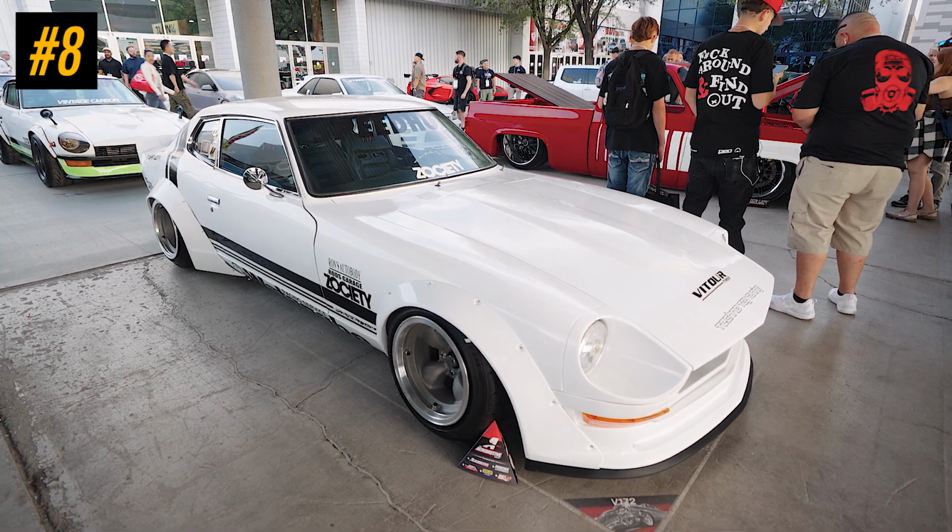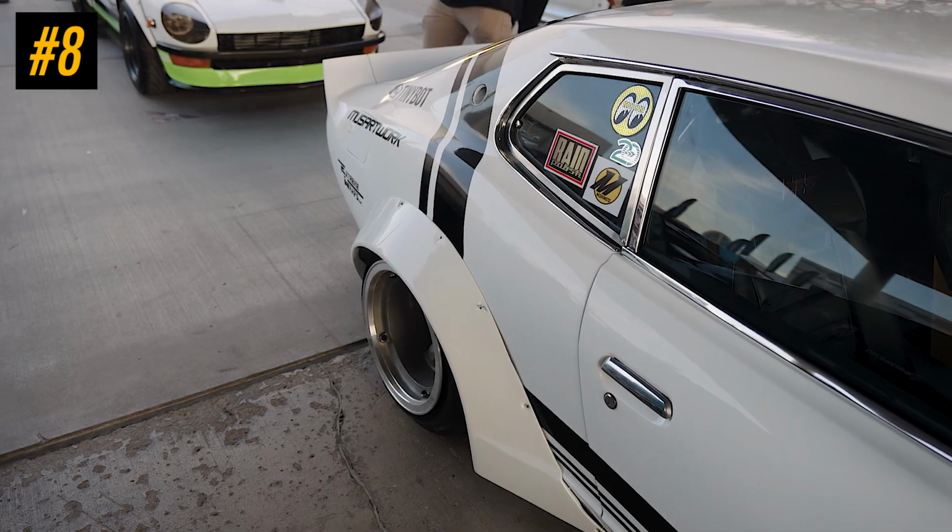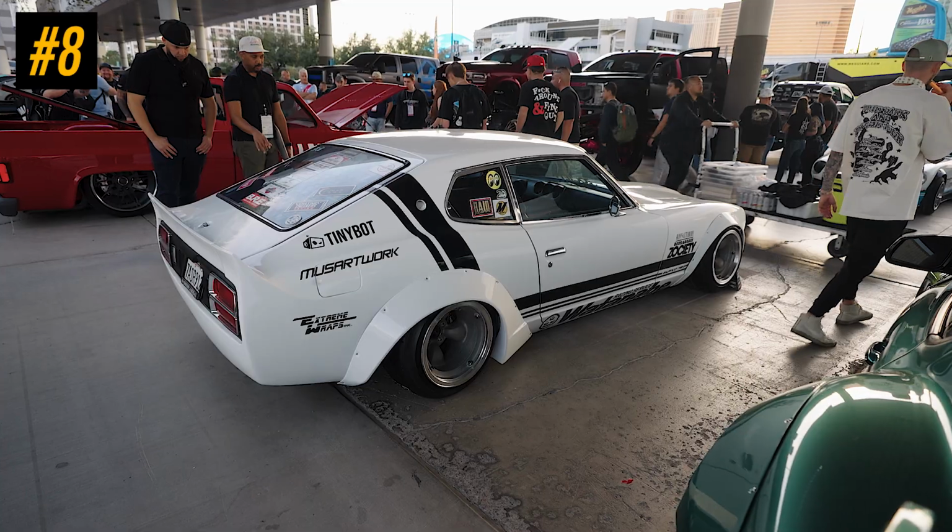Up next, this Z is so sick. We walked by it super quick last night. It was getting a little dark, but we still got some daylight. We're gonna check it out. I love it. This kit is so dope.